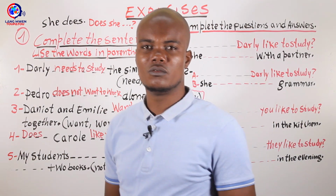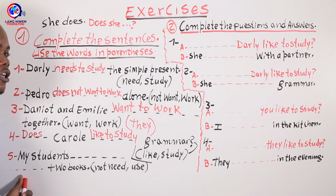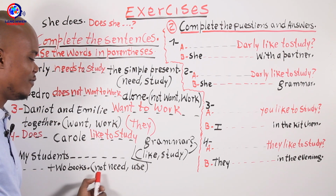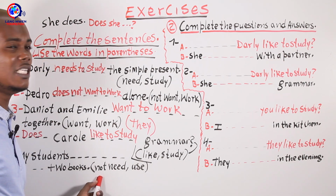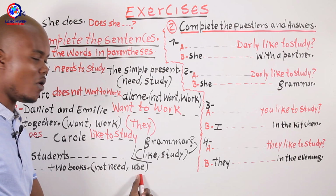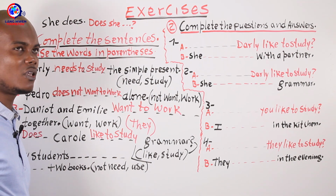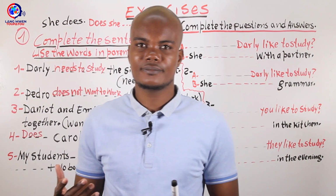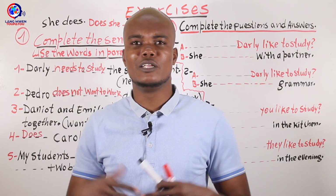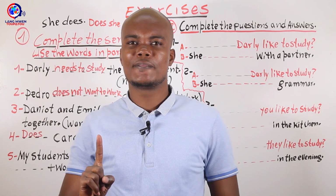So what are you going to do? You're going to use an auxiliary at the negative form. Vous pouvez utiliser l'auxiliaire to do à la forme négative, parce que j'ai un verbe ordinaire. On est capable d'utiliser l'auxiliaire lorsque dans la phrase j'ai un verbe ordinaire, pas obligatoirement 2, il y en a un tout simplement.